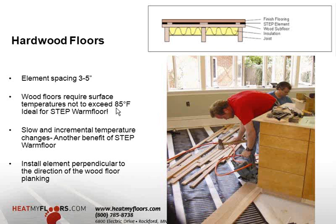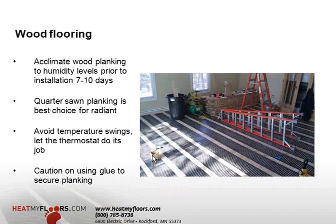One thing we want to recommend is that when you first turn on the system, you give it incremental temperature changes. Don't turn it up to 70-some degrees right away. Everything has to acclimate, of course, to the wood, and it has to acclimate to the indoor moisture environment. So when you first turn on the system, make sure you bring it up nice and slow over time. And again, you're going to install the element perpendicular to the direction of the planking, just like we have in the laminate floor. It gives you a better picture here.